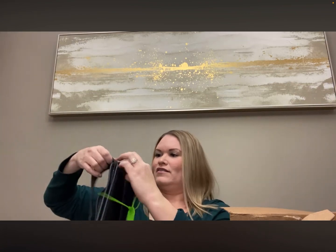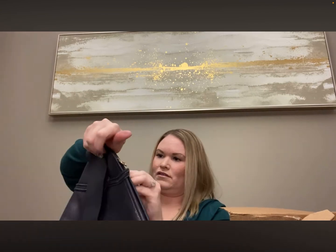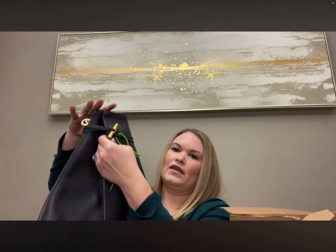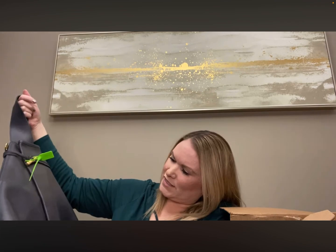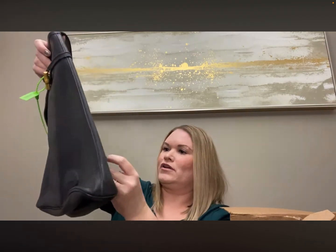At least we have another Longchamp bag, and I'm not sure what this is or how this works. So I guess it zips up here, and then it's got this that goes around like this. So I don't know what you would carry in this, if it's for anything in particular. And then it would just go over the shoulder. And it looks like it's maybe a navy blue. And I'm assuming this is vintage.